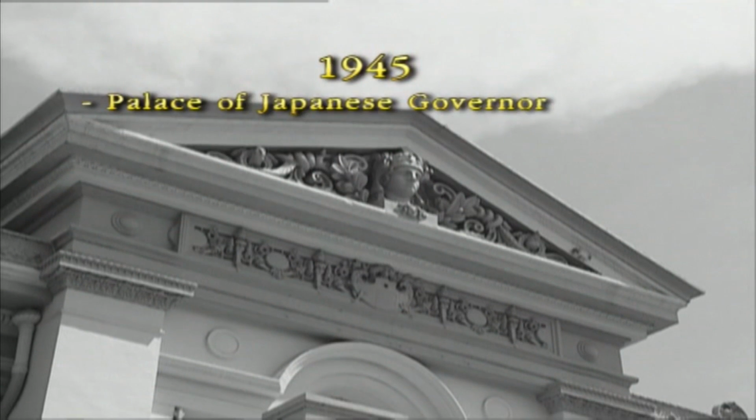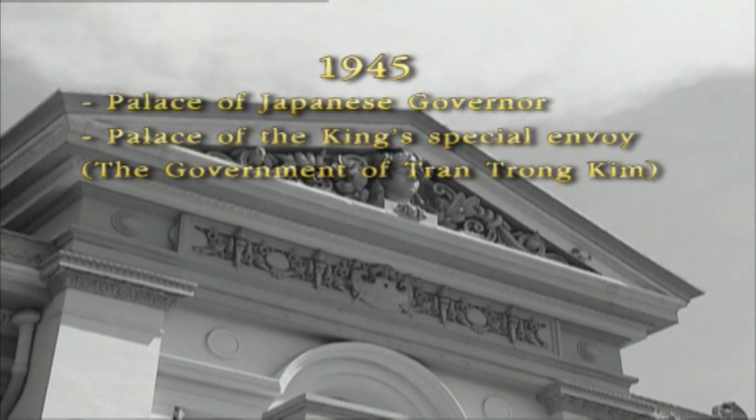In 1945, in March, the Japanese staged a coup d'etat to the French. The French governor's building became the Japanese governor's building. In April, Bảo Đại established the cabinet of Trần Trọng Kim. The Japanese delivered this building to the government as the palace of the king's special envoy.